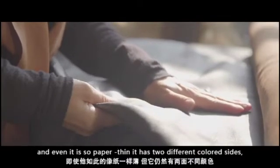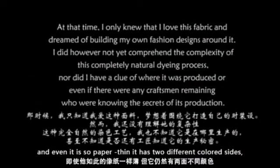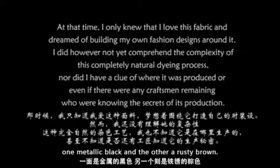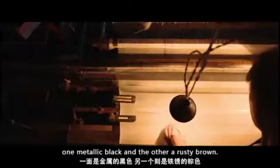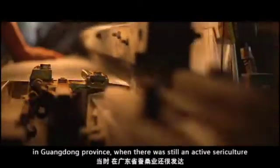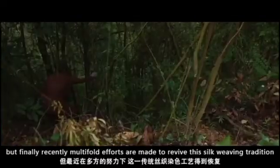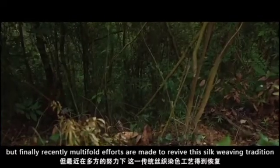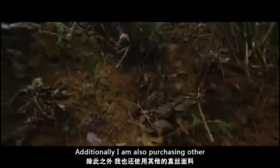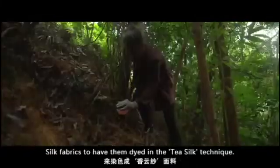Even though it is paper thin, it still manages to display two different colored sides, one deep metallic black and the other a subdued glowing rusty brown. Xiangyunsha was traditionally woven in Shunde, in Guangdong province, and thankfully, multiple efforts have recently been made to revive this silk weaving tradition. Additionally, I'm also purchasing other silk fabrics to have them dyed in the tea silk technique.